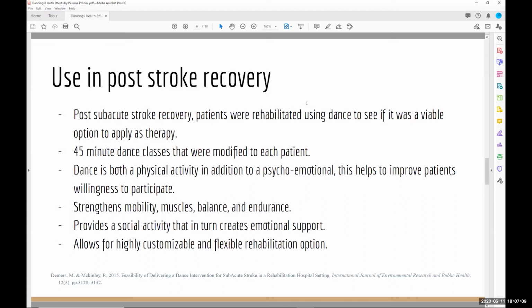So one of the main reasons why it was a positive experience was that it was interesting. It wasn't just rehab. It wasn't just some kind of physical exercise. It was an event that happened with multiple people, got to enjoy it and got to see other people, listen to music. And it also increased their strength, their mobility, their balance and endurance, and rehabilitated them post-stroke. And it was really great because it allows for a really customizable and flexible rehab option, because you can always change how hard the dance is, how much physical activity they have to do. And it makes it really easy to apply to anybody, no matter who they are.